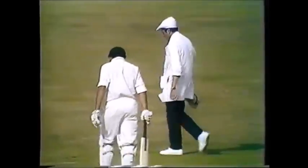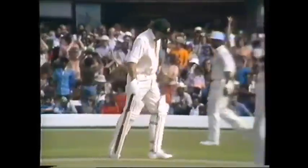Great shot. Lovely shot from Ian Chappell. He's been aiming to club the ball away through extra cover 3 or 4 times, but he hasn't had his timing right until that one.